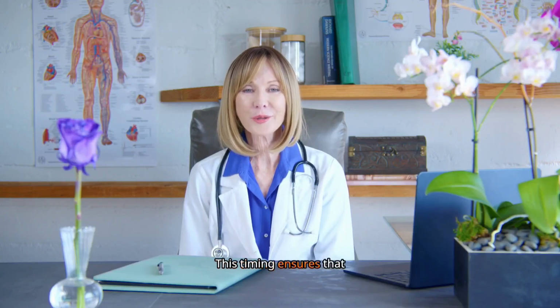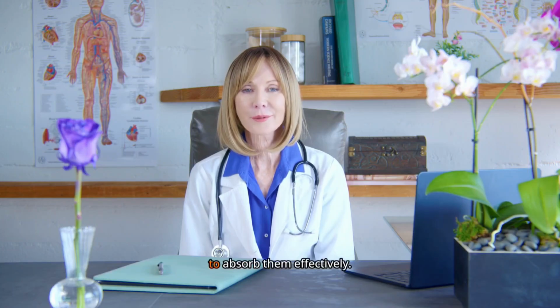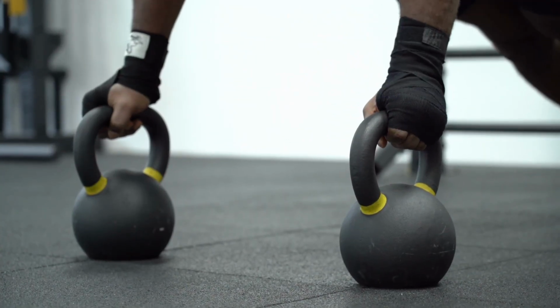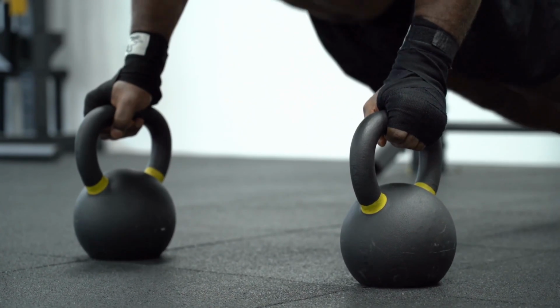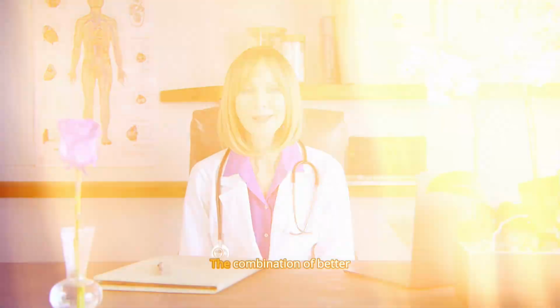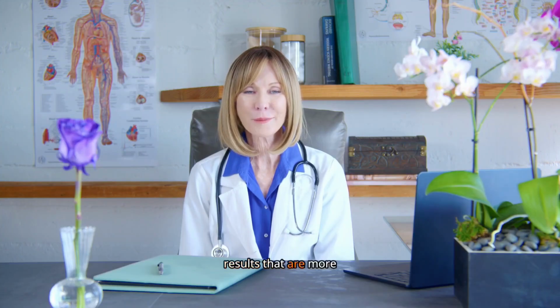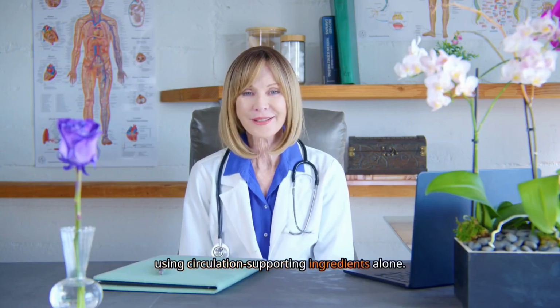This timing ensures that when you consume meals containing additional circulation-supporting nutrients, your body is primed to absorb them effectively. Many people notice improved digestion and energy levels within days of adding properly diluted apple cider vinegar to their routine. The combination of better nutrient absorption and the direct cardiovascular benefits of acetic acid often produces results that are more dramatic and sustained than using circulation-supporting ingredients alone.